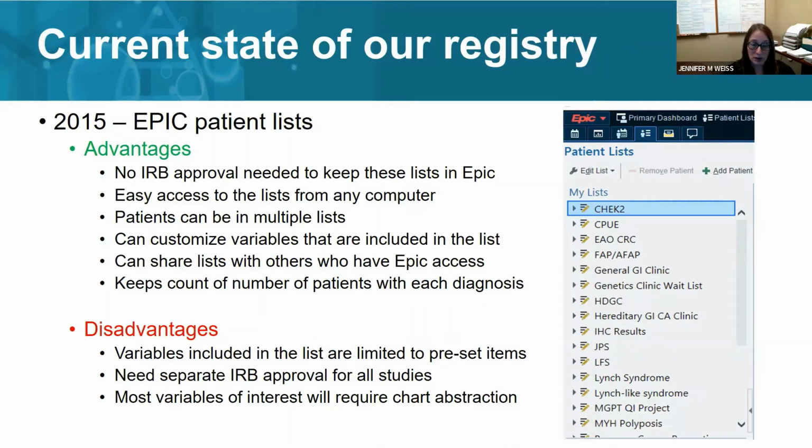You can share the list with others who also have access to Epic, so that's nice for purposes of other people looking at your registry list. But again, you have to do manual chart abstraction to answer a lot of the questions. So this is where we are right now, and it's a nice start. But if someone comes to me and wants to collaborate, all I can do is say, okay, to the IRB, I have 8 patients with juvenile polyposis syndrome and I apply, but then I have to do manual chart abstraction to get all the data that somebody wants for their study.